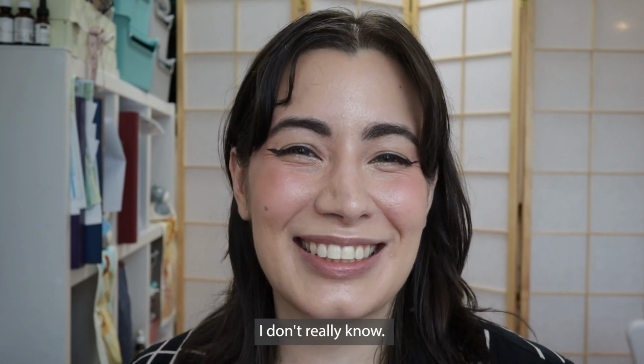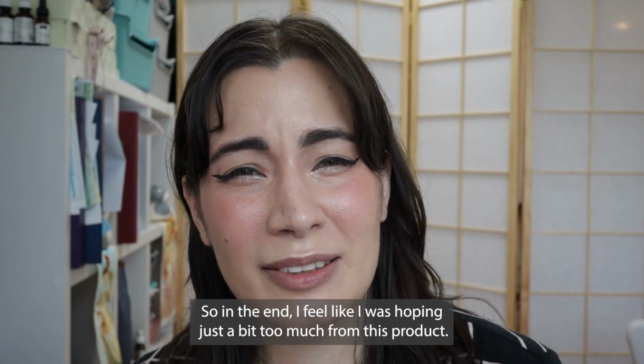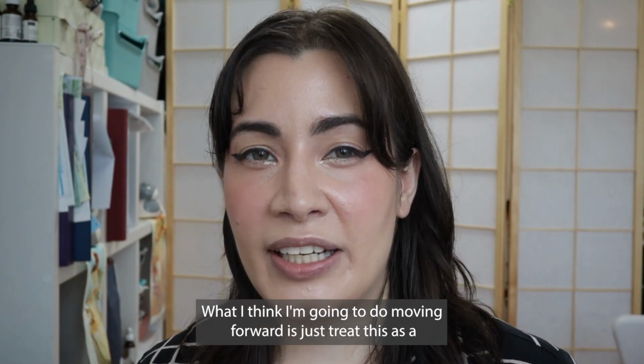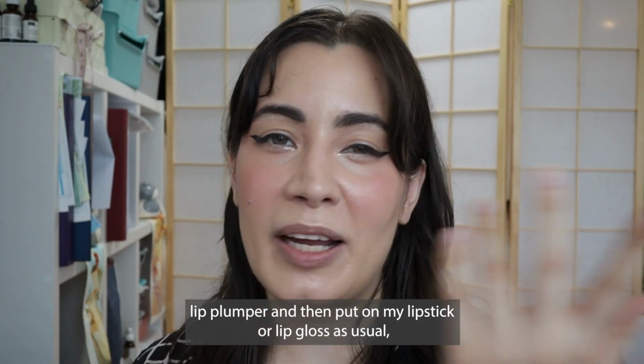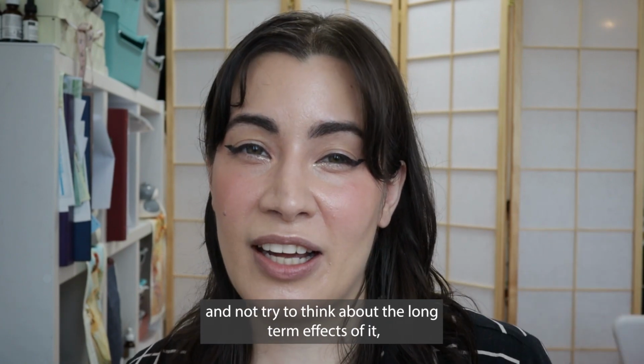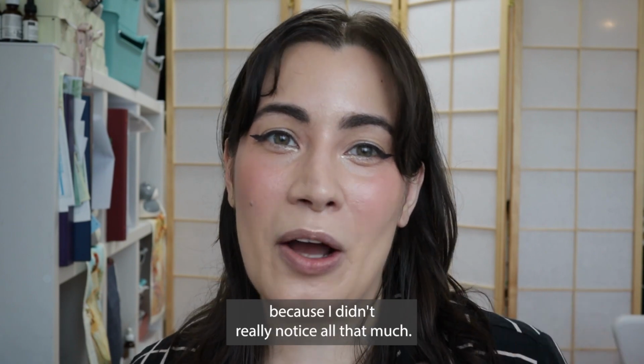I don't really know. So in the end, I feel like I was hoping just a bit too much from this product. What I think I'm going to do moving forward is just treat this as a lip plumper and then put on my lipstick or lip gloss as usual and not try to think about the long-term effects of it, because I didn't really notice all that much.